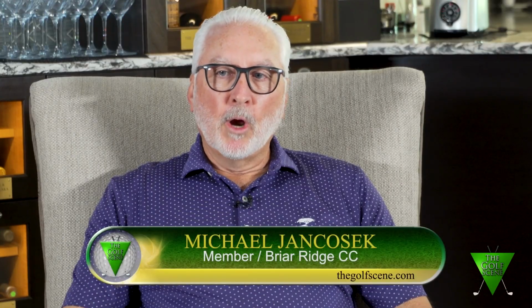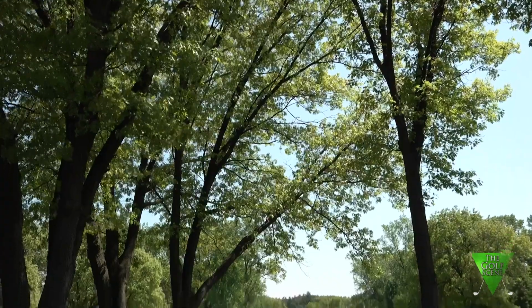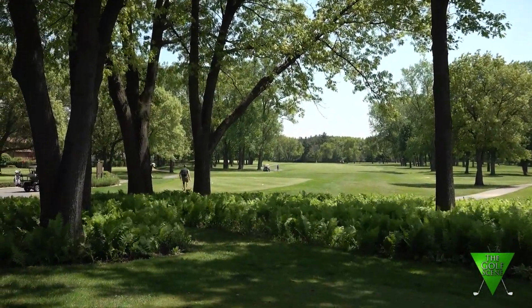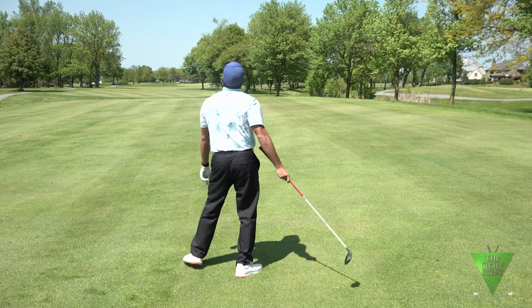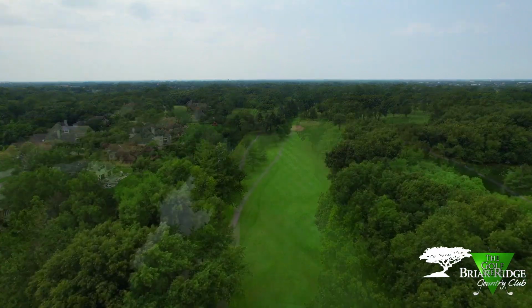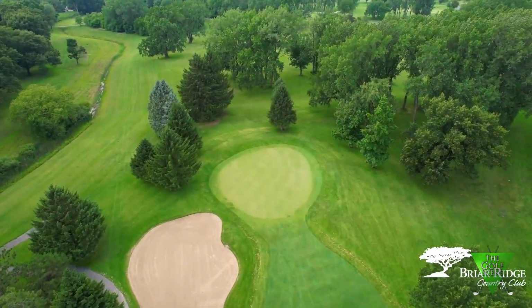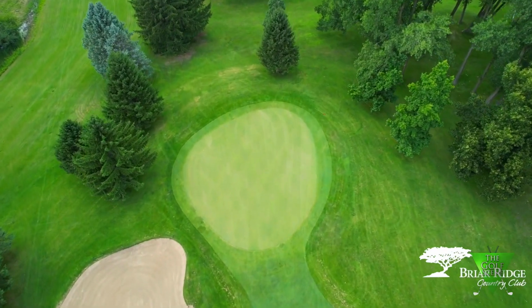The funny thing about Briar is it's a really playable golf course. We have three distinct nines, so we have 27 holes. So it's never crowded, even though we have a lot of members. You can always get a tee time, and the pace of play is really good. Our superintendent does a really nice job. The course is always in great shape. But the three nines are distinct, so you're always playing a little bit different course every day. You could mix and match the nines, so that's the fun part. You're not playing the same 18 holes every day.